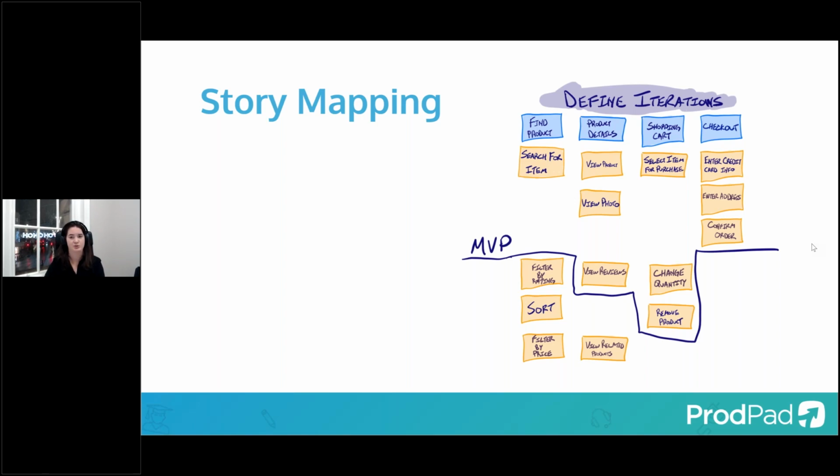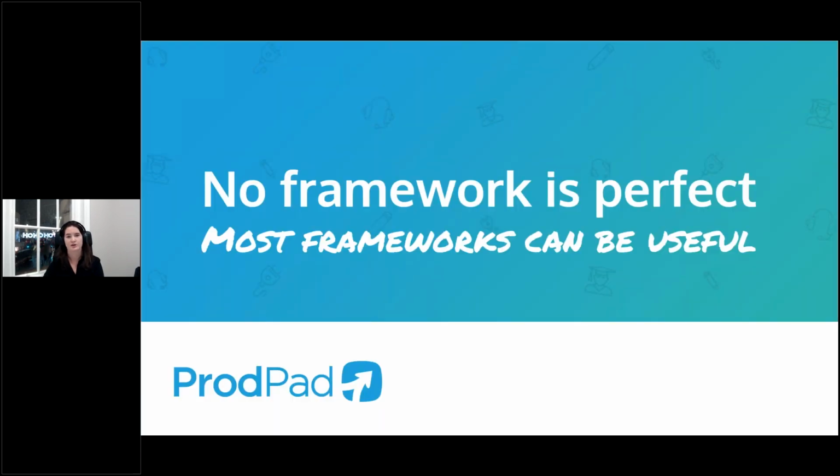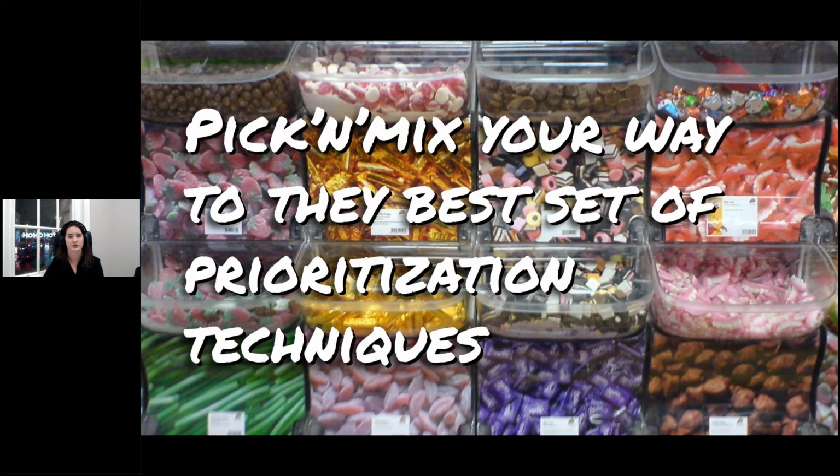So I think it's a nice way to pick and choose which of these work best for your own purposes. And the key here is that no framework is perfect, but as frameworks are simply ways to frame your thinking, most frameworks can be useful in some way. The key is to pick and mix the best set for your job.